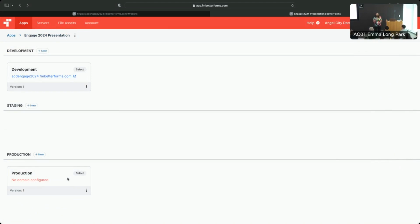We're able to make whatever changes we want on the development side, but then we can push everything over to production when we're ready. What I didn't realize until just a little bit ago is that Betterforms actually has page-specific rollback. And so I should say, in your environment, you are able to roll back. They keep a tally of all your previously deployed instances.